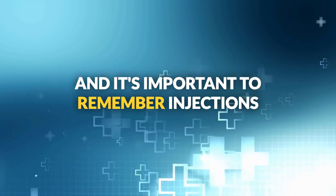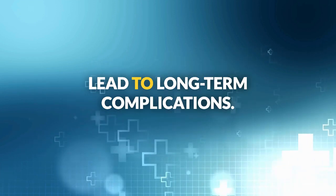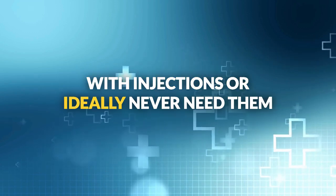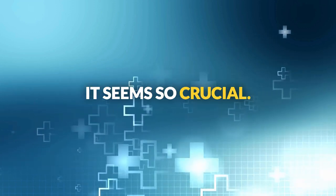And it's important to remember, injections aren't trivial. They're traumatic to the eye, can cause pressure spikes, and potentially lead to long-term complications. The goal, really, is to avoid overdoing it with injections, or ideally never need them in the first place by addressing the roots. Okay, let's unpack this one more time because it seems so crucial.